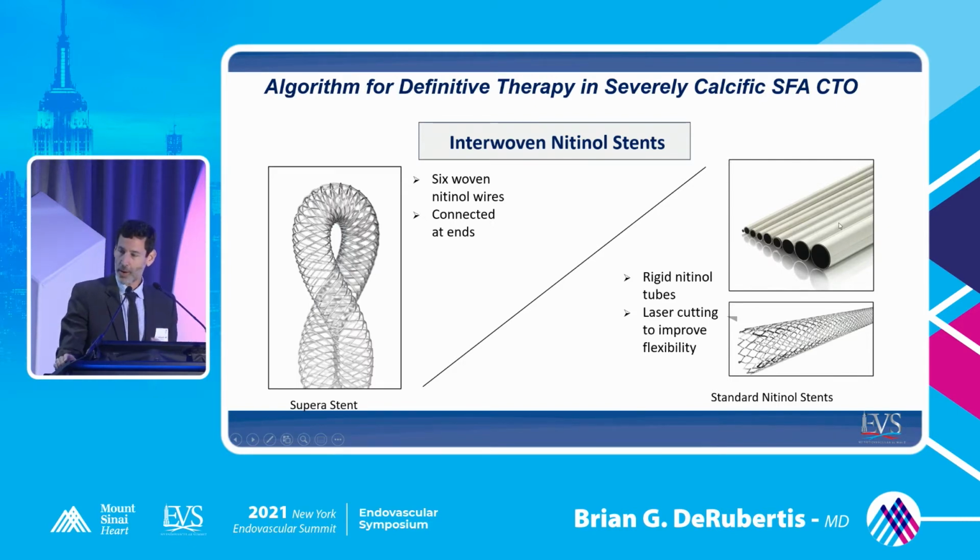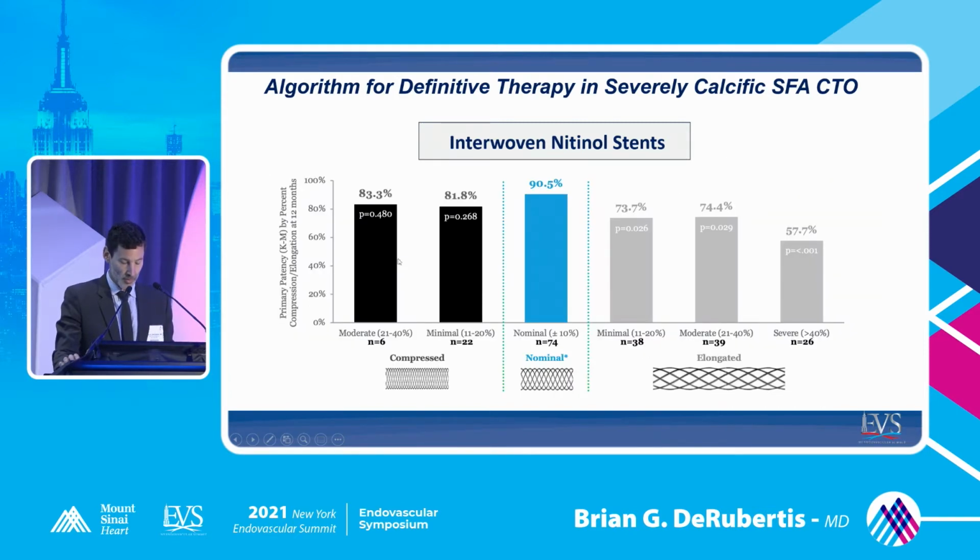And that contrasts quite a bit from the Supera stent, which is an interwoven nitinol stent. And I think those of you who've used this, and as you saw in the case by John just a few moments ago, these scaffolds and stents have some properties that really help them be very advantageous in severe calcium. The stent's made up of basically 6 woven nitinol wires that are connected only at the end, and it has some flexibility and some crush resistance that's very unique.